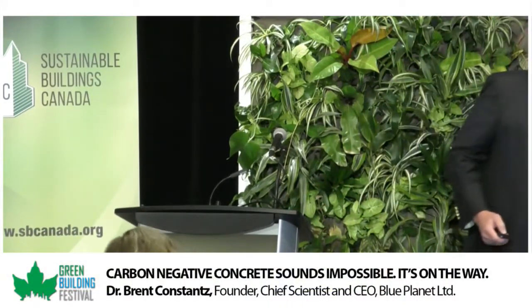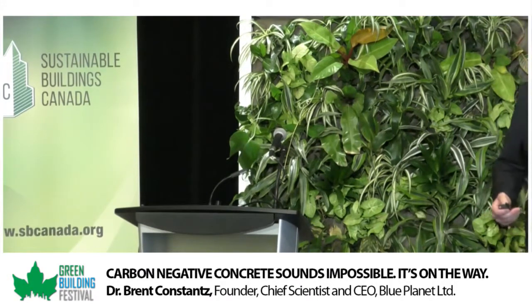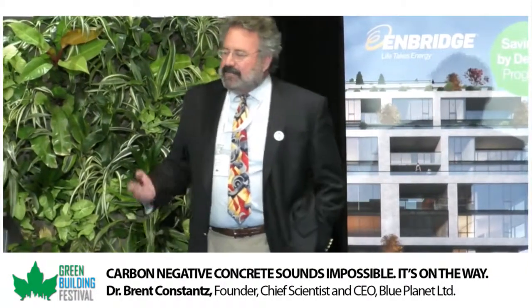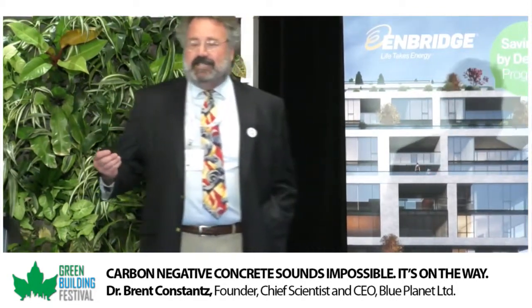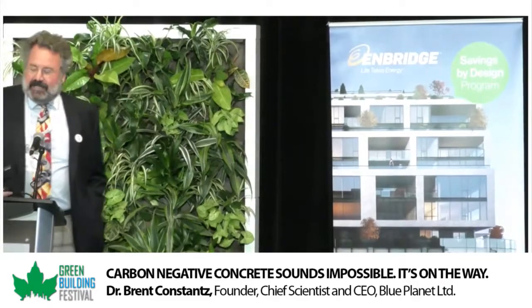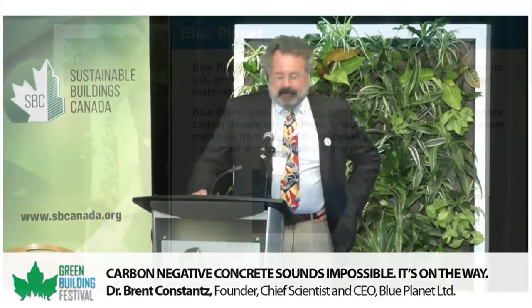Well, imagine if we had the ability to actually mitigate climate change and restore the carbon balance to Earth. What I'm going to talk about is I think the construction industry probably has the largest lever that we have available to us. The largest lever we have available to us to actually do something.